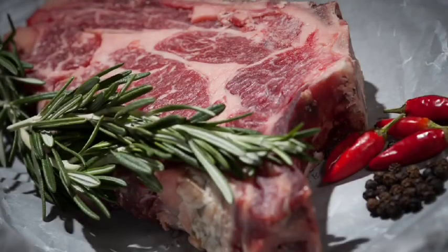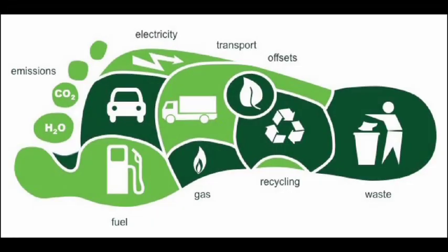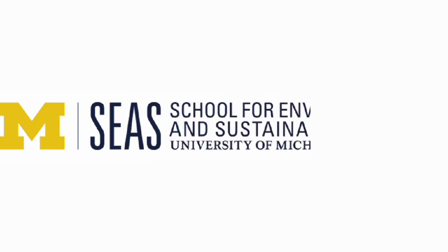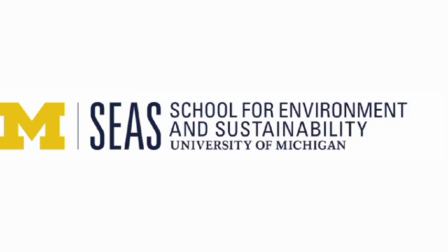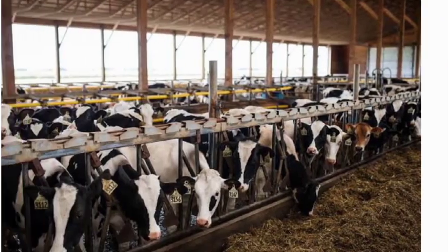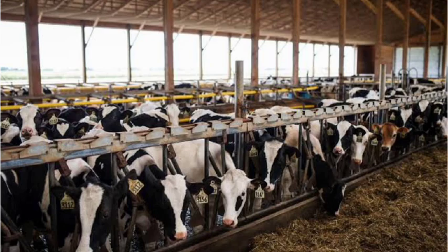Eliminating beef from your diet for just 1 year can reduce your carbon footprint by 882 pounds, according to the University of Michigan's Center for Sustainable Systems. Food production already contributes to about a quarter of the Earth's greenhouse gases, but it's the beef industry that packs one of the biggest punches.